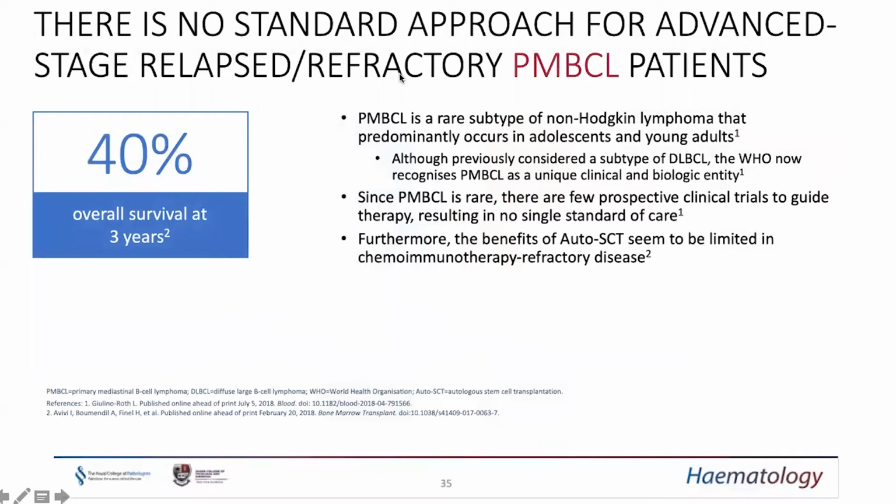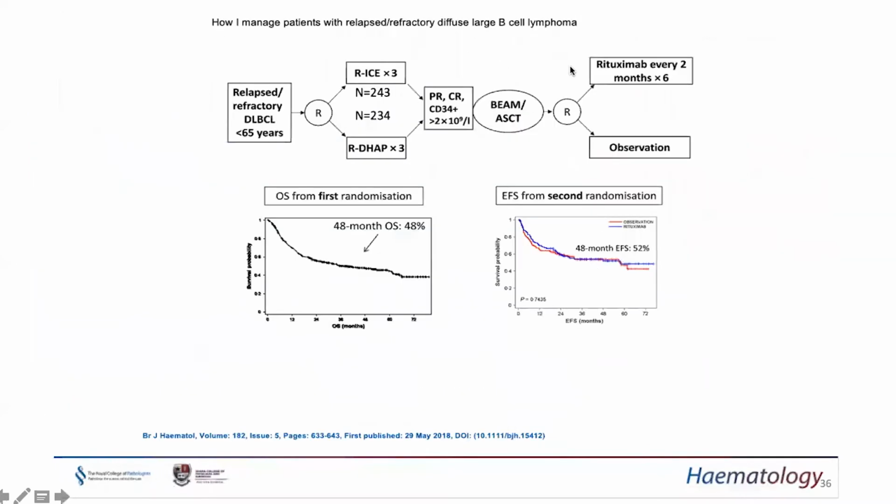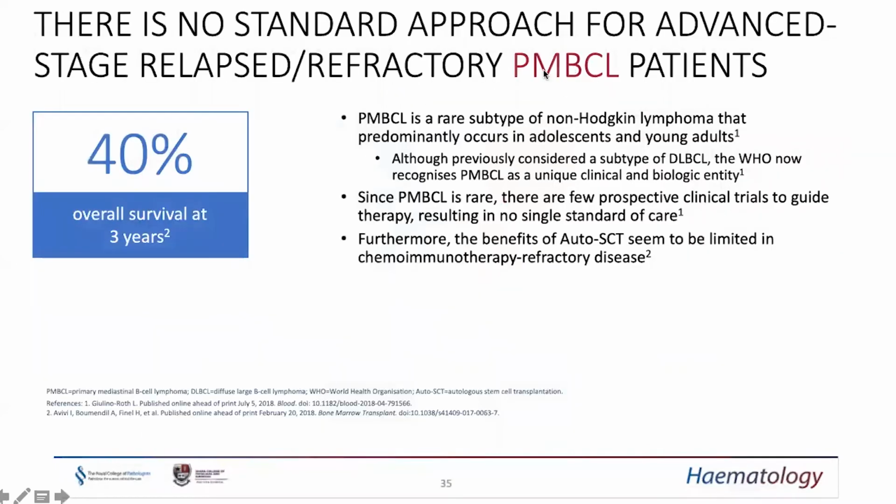So there is no standard approach for primary mediastinal B-cell lymphoma. The best option to get the best possible outcome is the initial treatment with R-CHOP or dose-adjusted EPOCH, followed by radiotherapy if required. If they relapse, then there is 40% survival after 3 years.